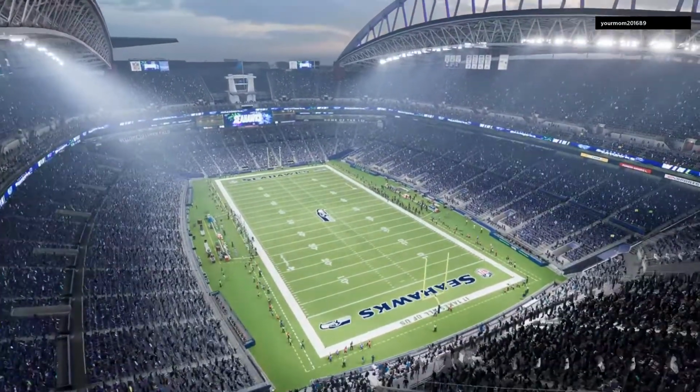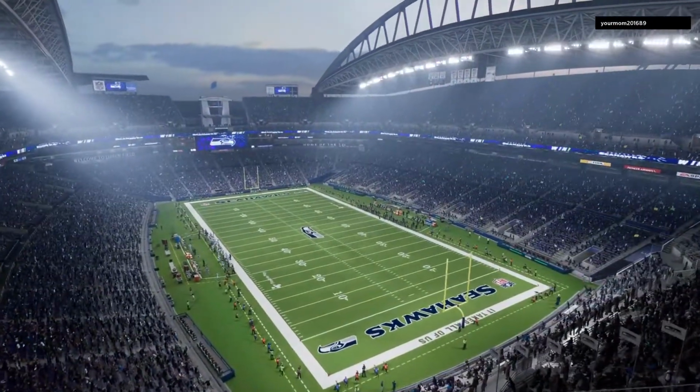So for the Seahawks, they moved to 7-9 on the year with the win.